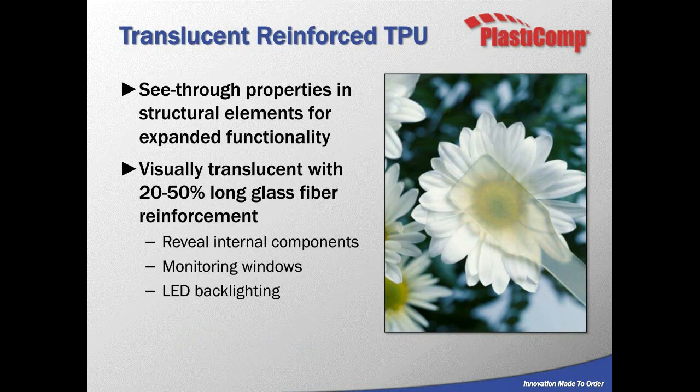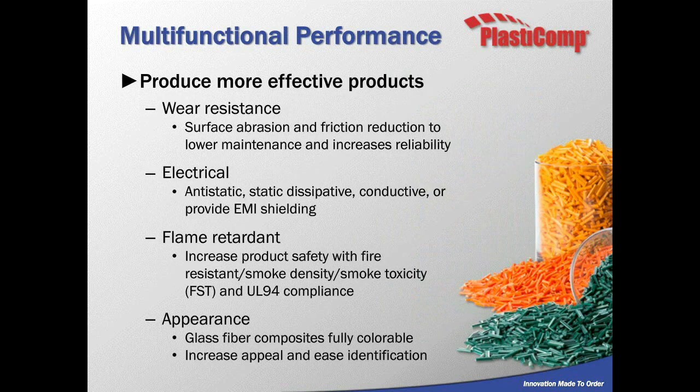And we even had the marketplace come to us and they said, hey, you've got long fiber, but can we see through it? I know that seems crazy, but you know what? We did it. Believe it or not, in that photograph, that is a long fiber product, and it does have translucency. Again, those are the different things, and we can also compound in wear resistance, electrical, flame retardant, and appearance.